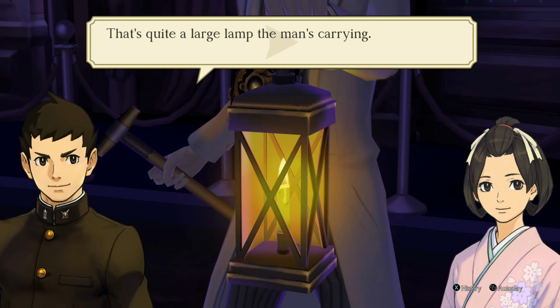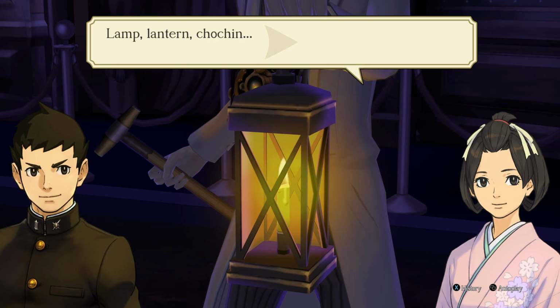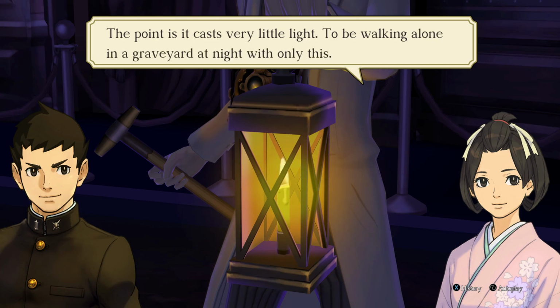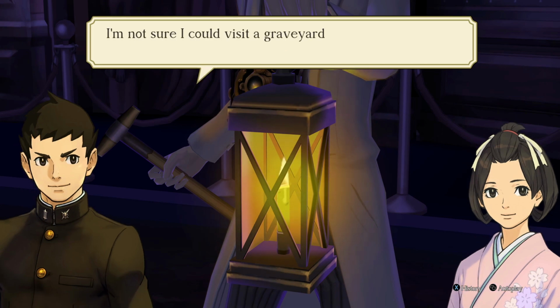That's quite a large lamp the man's carrying. Or perhaps it's a lantern? It's not unlike a Japanese chochin paper lantern, isn't it? Lamp, lantern, chochin. The point is, it casts very little light. To be walking alone in a graveyard at night with only this. Well, I certainly couldn't do it. Not sure I could visit a graveyard at all, even in broad daylight, to be honest.